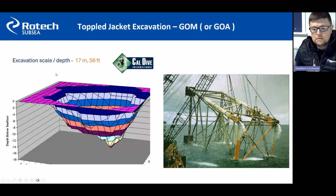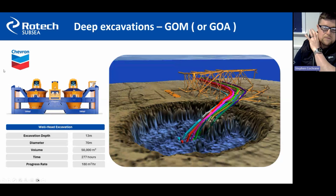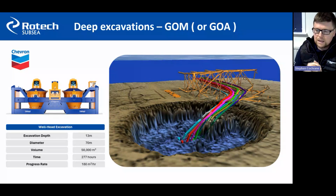Yeah. On the large scale, just to show you the capabilities over in the Gulf of Mexico or Gulf of America, we actually have excavated to depths of 17 meters with these systems. For instance, this one was to remove a jacket. It had been toppled over. We had to excavate to the base of that. Here's another over in the west for Chevron, where we had a toppled jacket. We had to get down and cut these conductors. We were working in excavation depths of between 10 to 15 meters in depth.